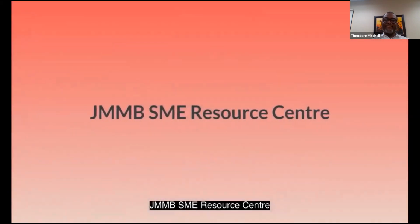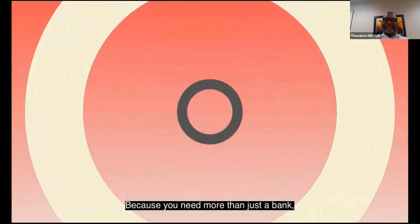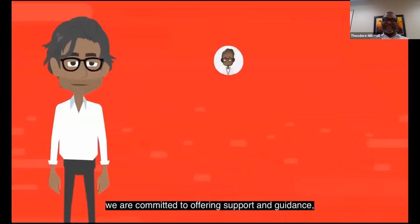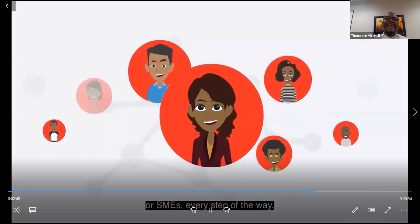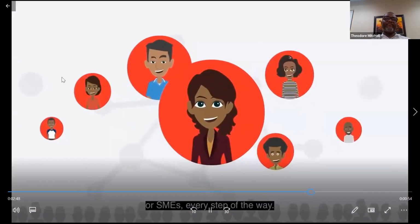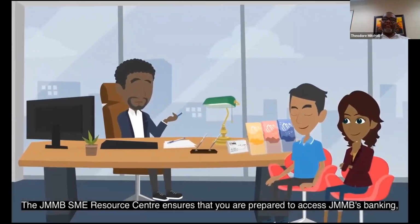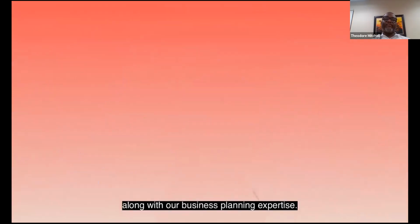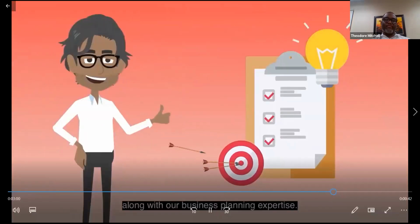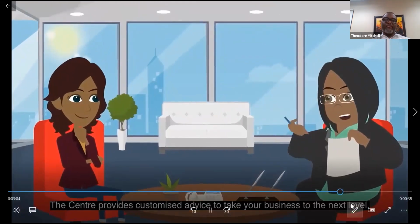JMMB SME Resource Center, a partnership that goes above and beyond. Because you need more than just a bank, we are committed to offering support and guidance to small and medium-sized businesses, or SMEs, every step of the way. The JMMB SME Resource Center ensures that you are prepared to access JMMB's banking, investment, and insurance brokerage services, along with our business planning expertise. The center provides customized advice to take your business to the next level.